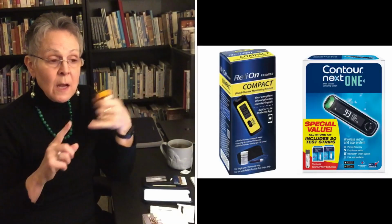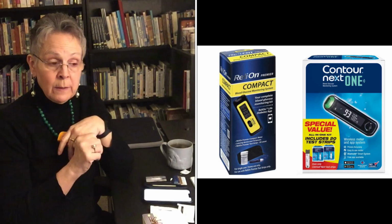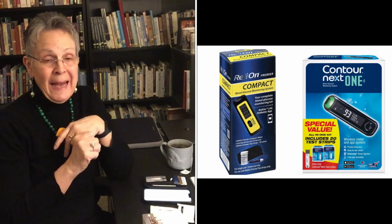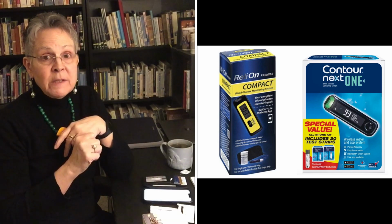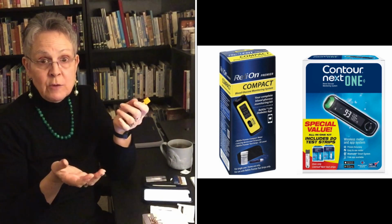And I'll put up the 2 options on the screen so you can see those. I started with a Relion Premier, and the test strips are 18 cents a piece. And so what I was doing was I was usually using 3 test strips every time.